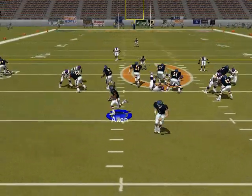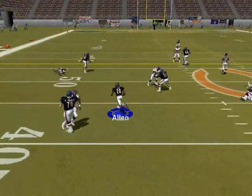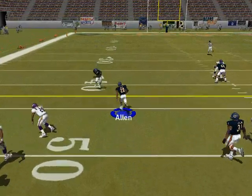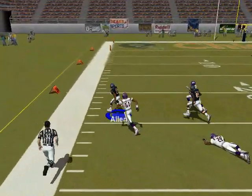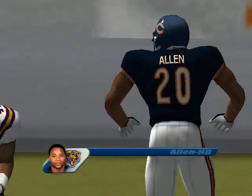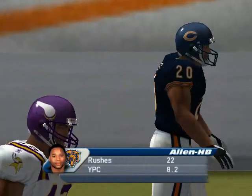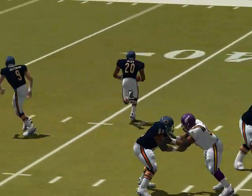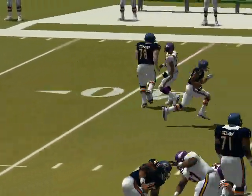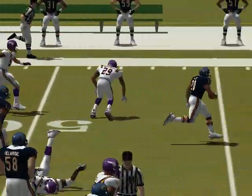Second and long. Allen gets the carry. He showed us how dangerous he could be on that run. Yeah, you know the defensive coordinator is going to be looking over those photos they sent down to the booth to see who he needs to yell at.